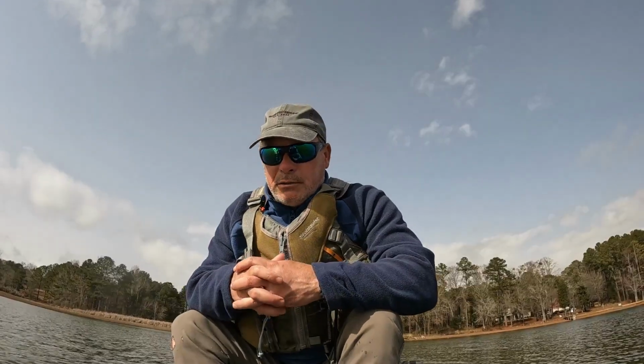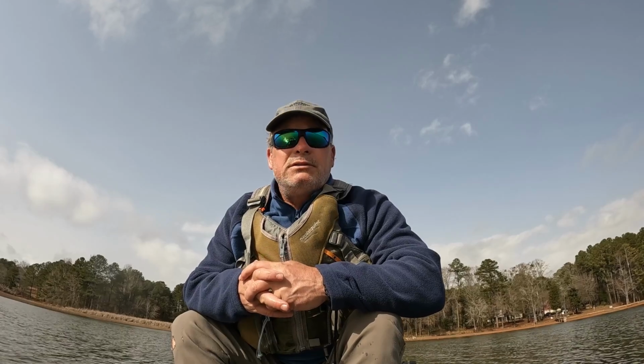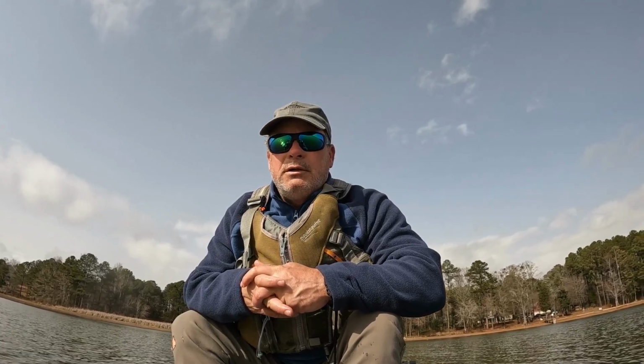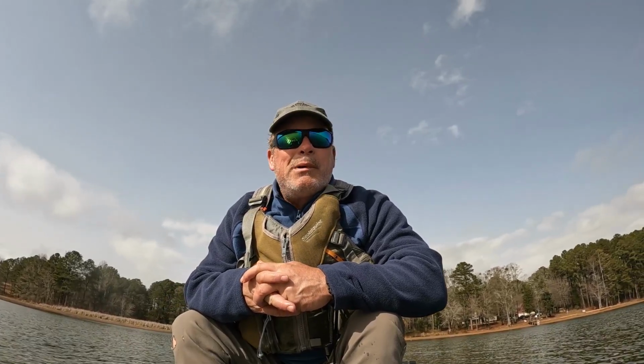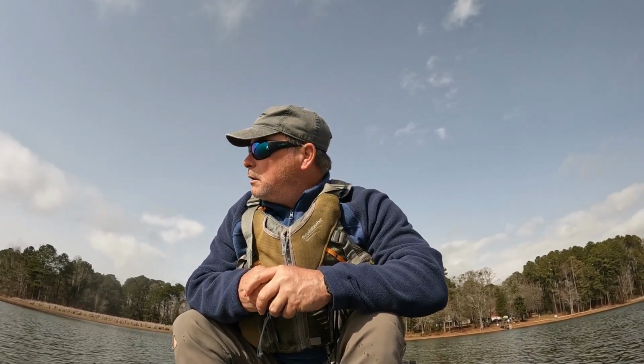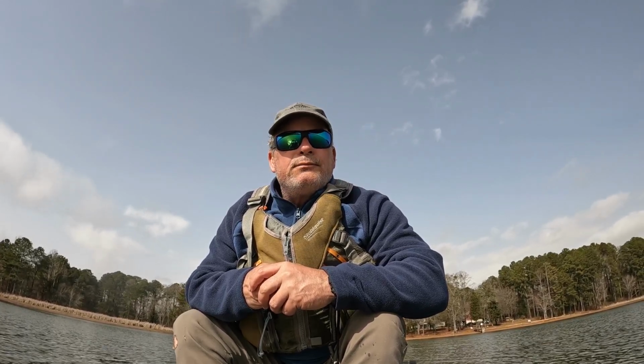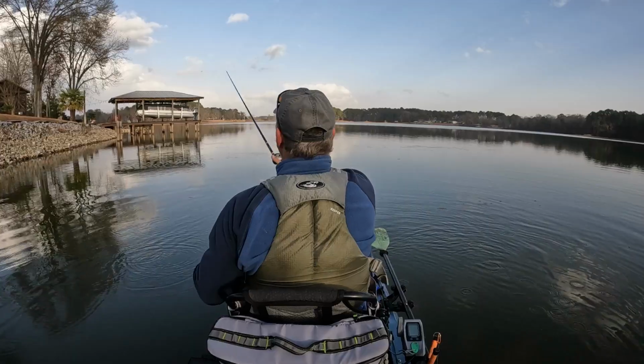Did pretty good. Water temperature is 45 degrees, so it's cool, but he hit it. I'm not burning that trap unless I'm in real shallow water, but get in about 6 or 7 foot of water, which he was probably in about 6 foot. It's kind of slowing it down a little bit, and he was right there and hammered it. So see if we can get another one.